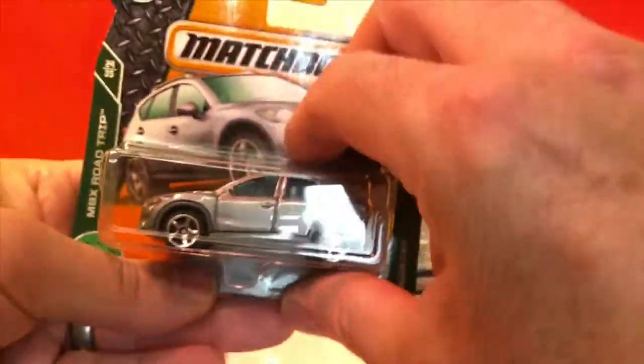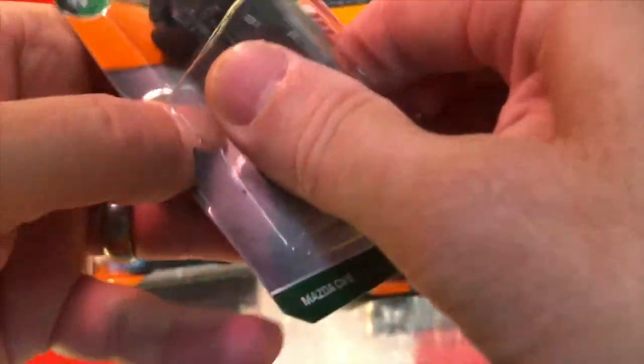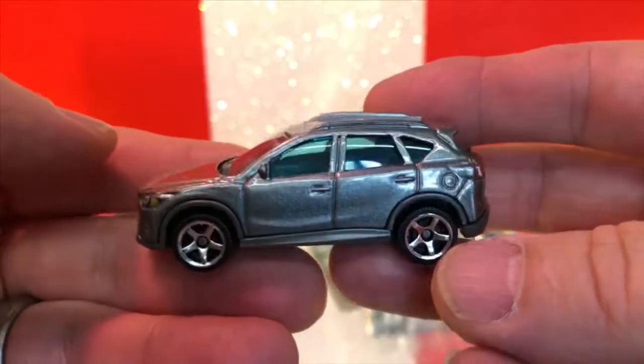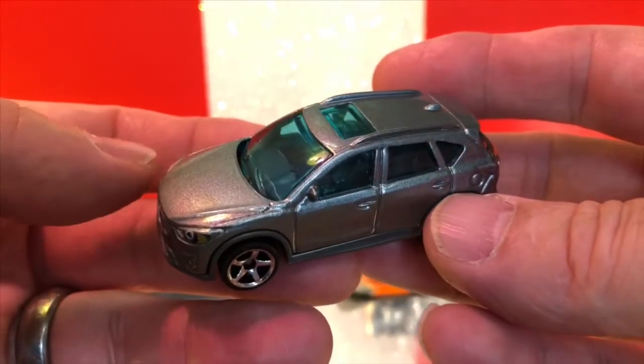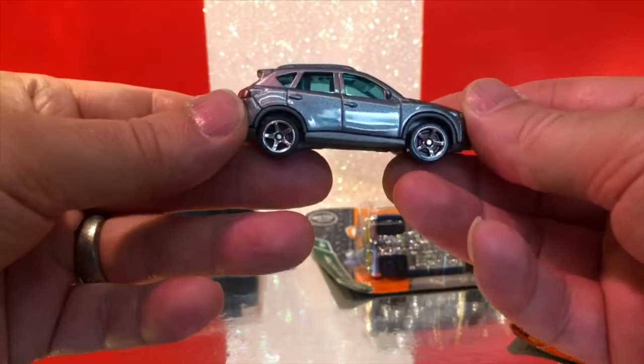So this is the Mazda CX-5. Quite a nice looking piece, actually. Let's check it out. Okay, nice. There we go, that's how you open a Matchbox. All right, wow. I do like the blue glass. Everyone's been slating it and saying, oh, I don't like the blue glass, but I actually like a bit of blue glass in my cars.